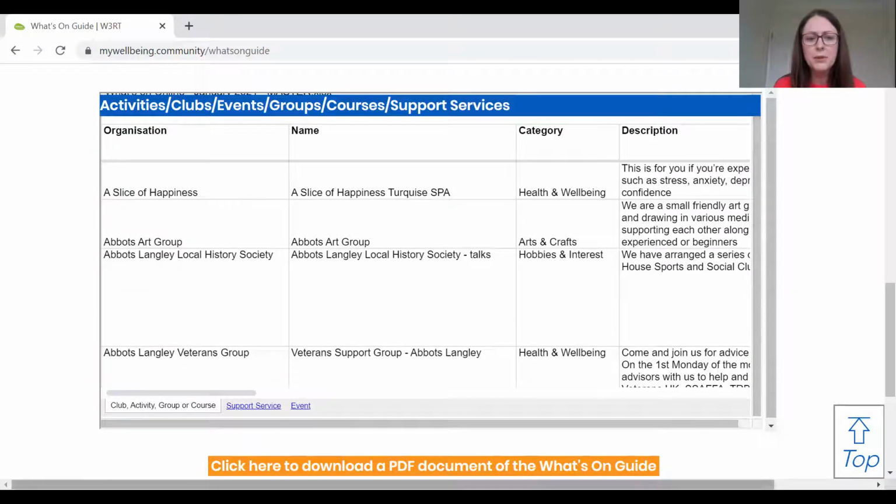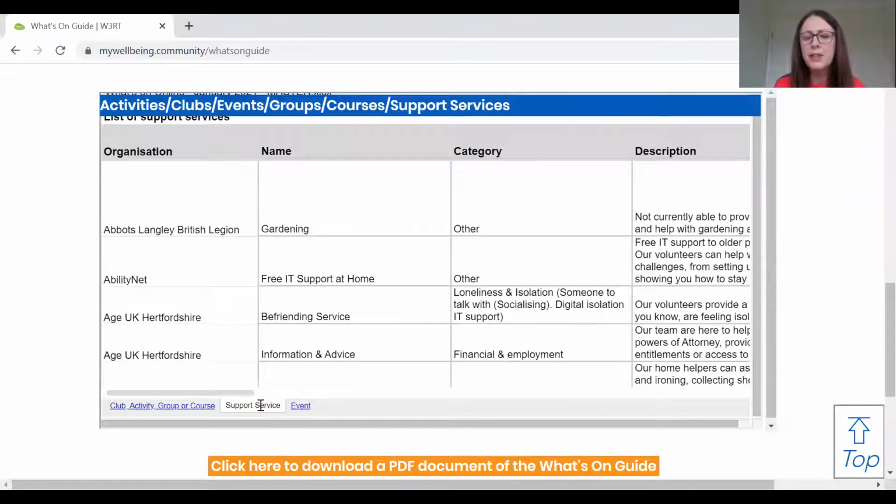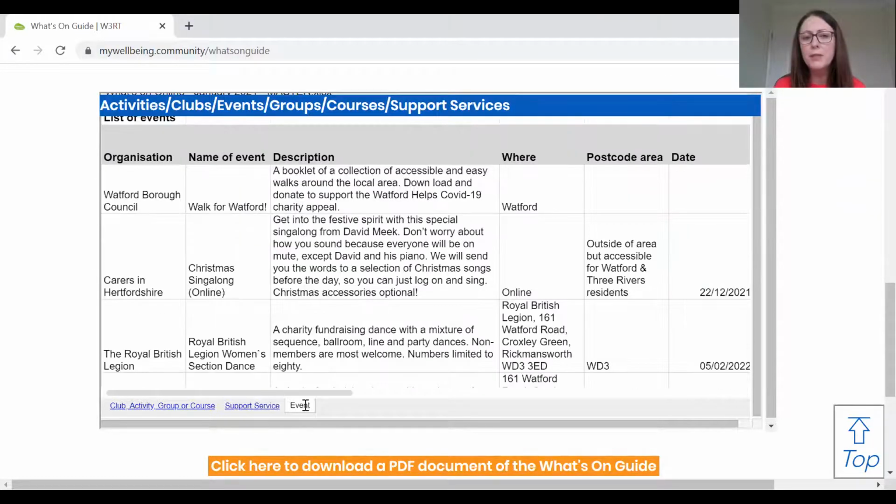Now you can see down the bottom we have three tabs: club, activity, group or course. So this is for the regular groups that run sort of weekly or monthly. You also have a tab here for support services. So these are a list of support services that are running in the area. And the final tab is for community events.